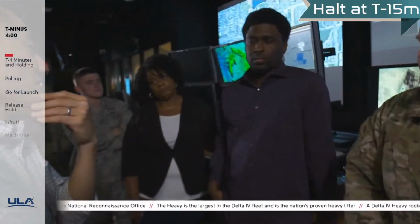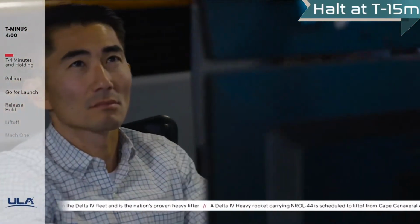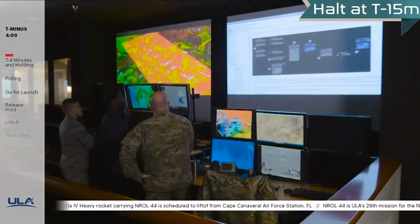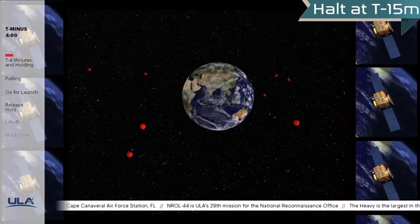At the heart of it, our people who take satellites from idea to orbit, focusing talent and resources, building, launching, operating sophisticated NRO systems that help us maintain global vigilance 24/7, 365.